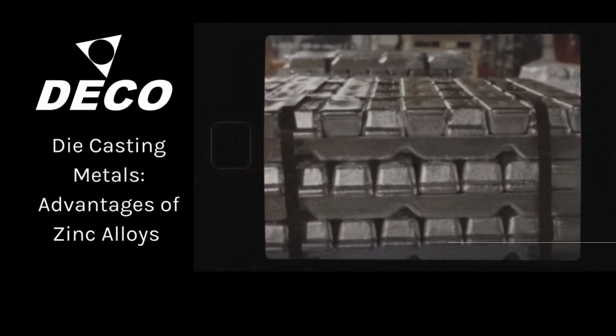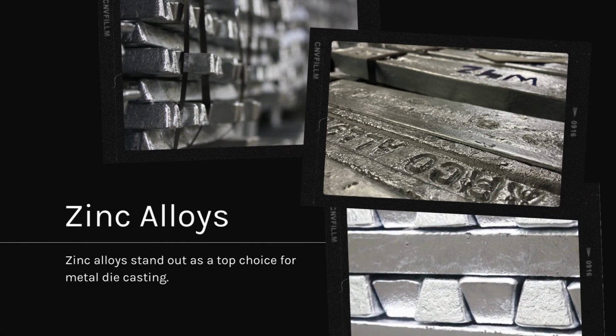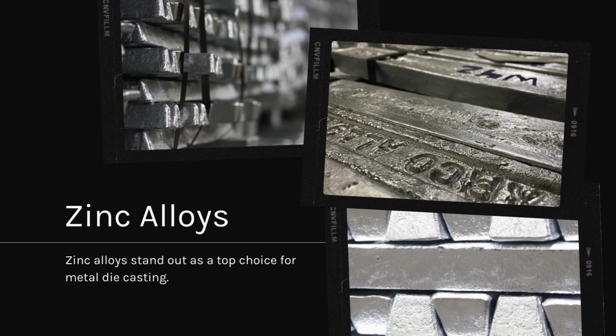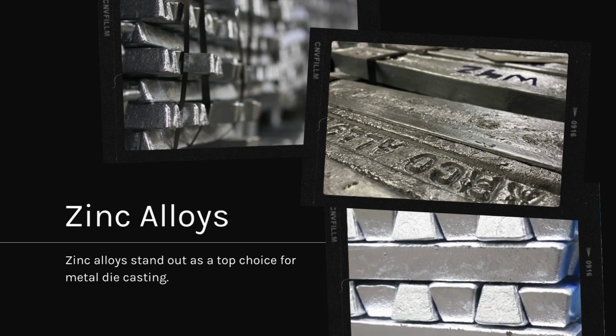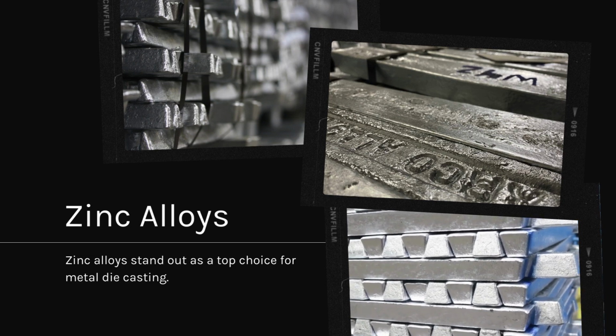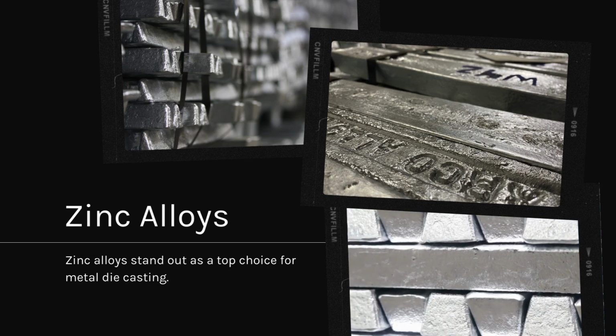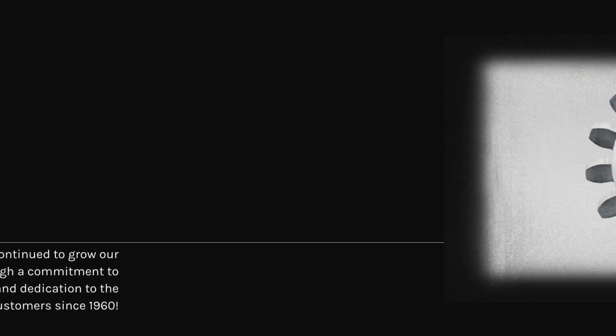Die-casting metals. Advantages of zinc alloys. Zinc alloys stand out as a top choice for metal die casting. This is due to their exceptional physical and mechanical properties, cost effectiveness, and high recyclability. With over 6 decades of experience, Deco Products understands the numerous advantages that zinc alloys offer for die casting applications.